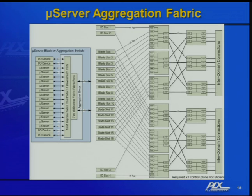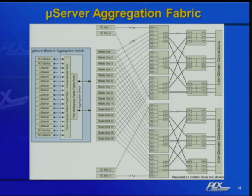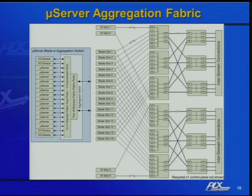Here's perhaps a more interesting one, a microserver aggregation fabric. The blue box on the left is one switch, the switch that might be on the blade itself, and it's showing ports for 14 microservers plus 4 shared I/O devices. It shows 2 X8 links going into the fabric. The domain fabric is on the right-hand side of the diagram. It's really 2 redundant halves. It's all X8 switching. And there's 4 shared I/O slots in there, or at least that's what you could plug shared I/O devices into.